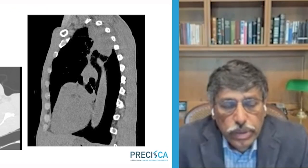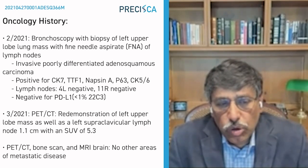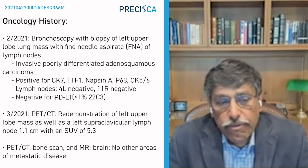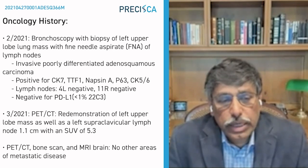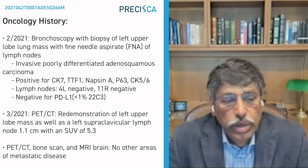This patient underwent a bronchoscopy and had a biopsy of the left upper lobe mass, and FNA showed poorly differentiated invasive adenosquamous carcinoma, positive for TTF1 and CK7, Napsin, P63, CK5/6. The lymph nodes were negative, 4L and 11R, and the tumor markers were negative for PD-L1.